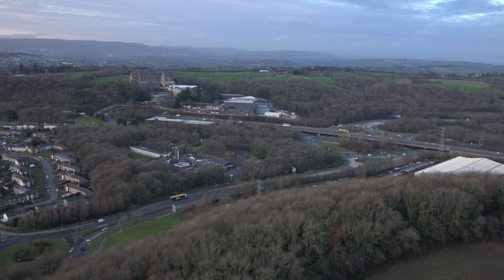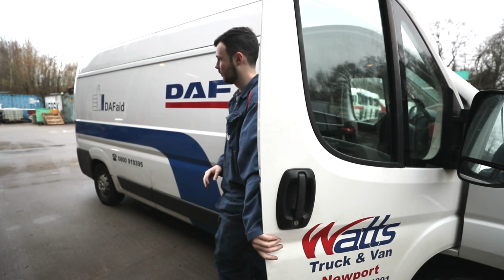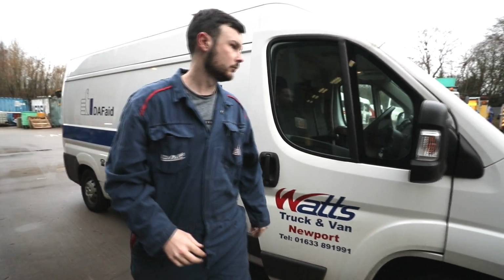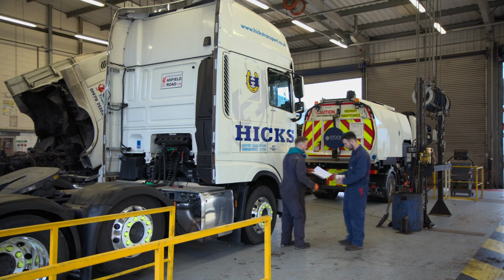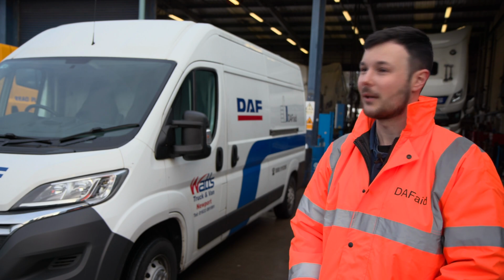Situated just 20 miles from the English border is Welsh DAF dealer Watts Truck and Van. Providing round-the-clock cover for this area is DAFaid technician and newly promoted workshop foreman Liam de Raven. I've worked for Watts Truck and Van Newport for 9 years, DAFaid for about 2 years of that. If I'm not out on the road, I'm the foreman of the workshop as well. I run the workshop. Sometimes it can be a juggling act, like at the minute I'm on call and foreman, so sometimes it's a little bit tricky, but we get through it, we do okay.